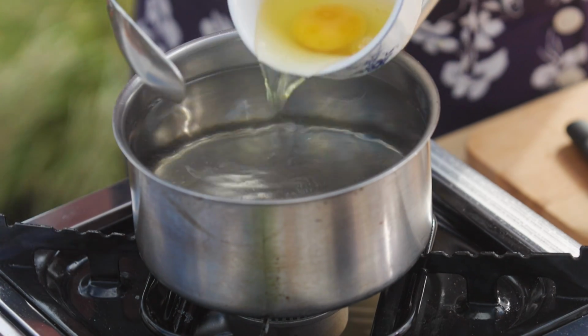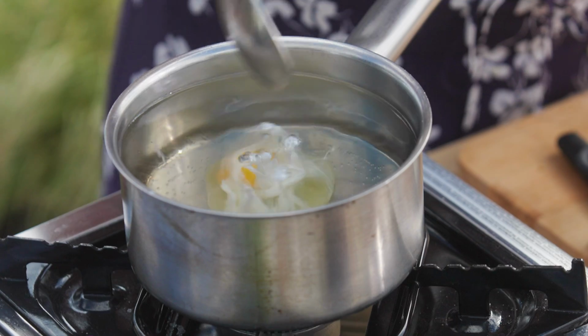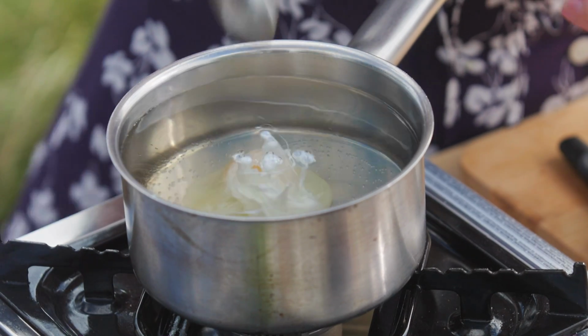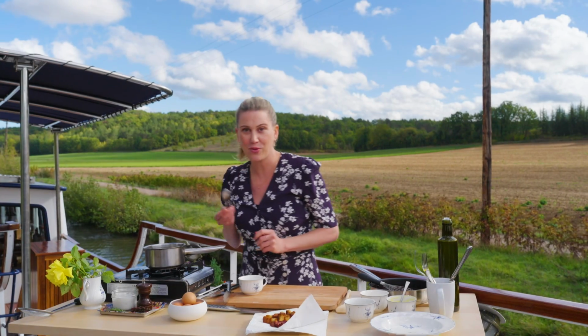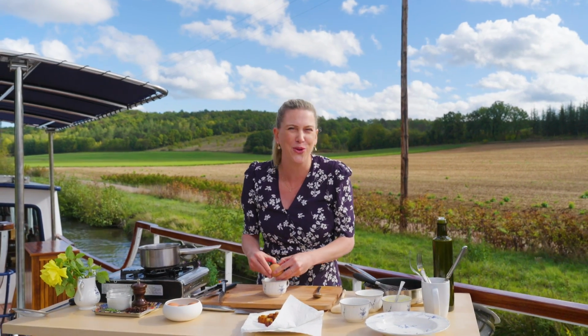And then in goes the egg. You see how it's just wrapping around that yolk? That's a sign of a very good poached egg. All right, we'll do another one. And these are going to take about 3 minutes to poach. I like mine to be a bit gooey in the centre.